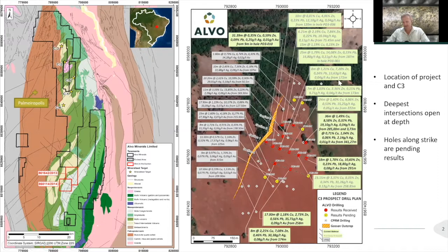And then on the right-hand side are the holes that we're reporting today, as well as some of our other results. And the two highlight holes, hole 12 and hole 8, are, if you can see my mouse, these two holes here. So right in the central part of the deposit, and at the extremities, or the deepest part of the hit. The yellow holes are the ones that we haven't reported yet. So we're receiving those results this week and next week, and hopefully we'll be able to report on all the drilling so far at C3 in probably a couple of weeks from now.